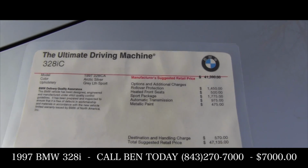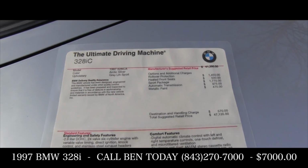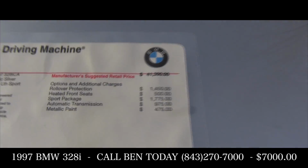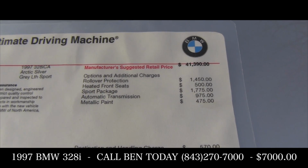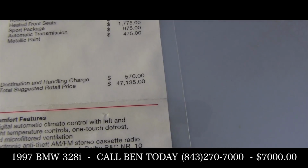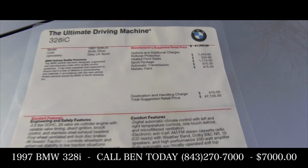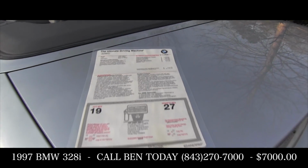As you can see, a 97 328i CA, that stands for convertible, Arctic silver with the gray leather sport. Man, this is a very nice car. As you can see, some of the options that were on this vehicle back then with the sport package, automatic transmission, metallic paint. This car originally sold back then for $47,135. Now just keep watching this video, folks, and I'll mention at the end there what the price is today.